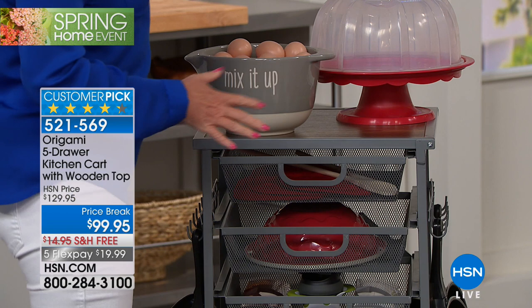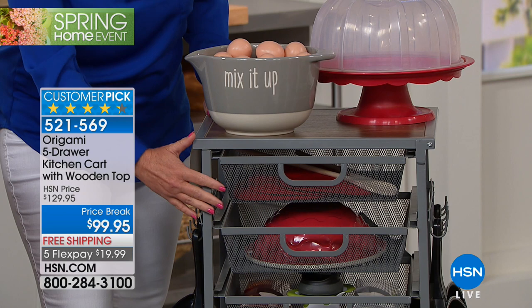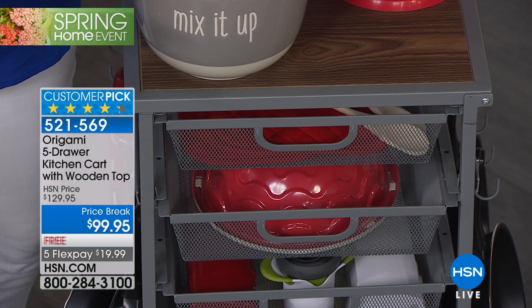And then you've got a drawer storage system. So crafters, offices, workbenches, do-it-yourself centers, this now allows you to have that extra workspace with all of that storage underneath. Then it's on wheels. So now you can wheel it from room to room, wherever you want to do your projects or whatever works best for you. So that's the love of Origami.